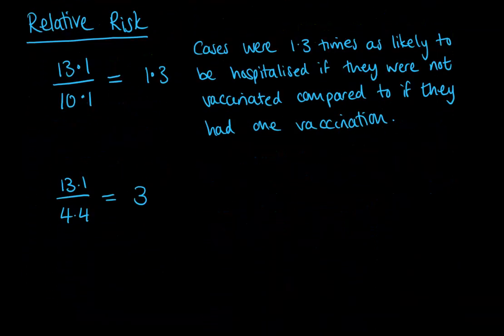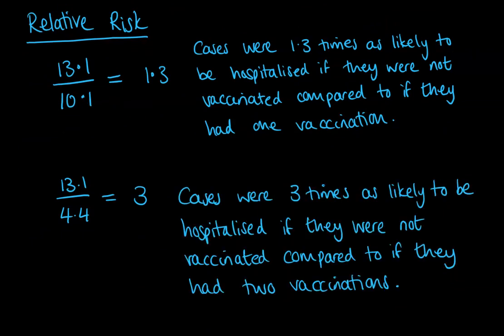That one comes to 3, meaning that the cases that we've had for this particular set of data in New Zealand were 3 times as likely to be hospitalized if they were not vaccinated compared to if they had 2 vaccinations. So this was just looking at the probability that if we know they have contracted COVID-19, what is the chance that they then become severe enough that they need to be hospitalized? And you can see those relative risks there.